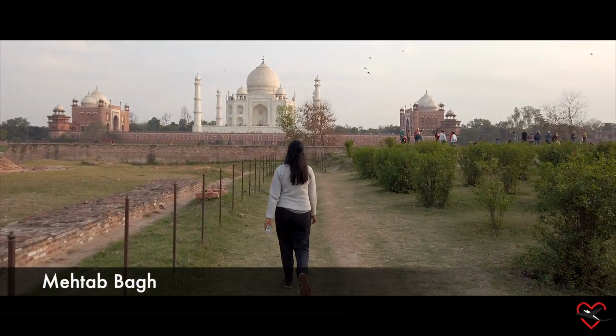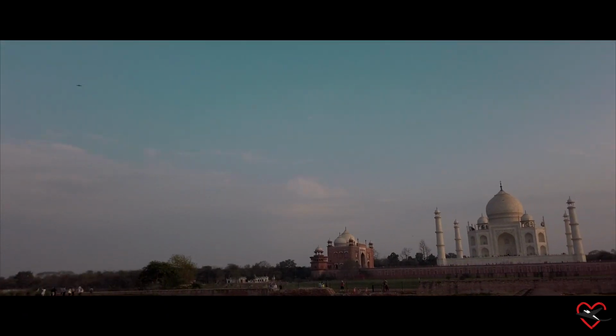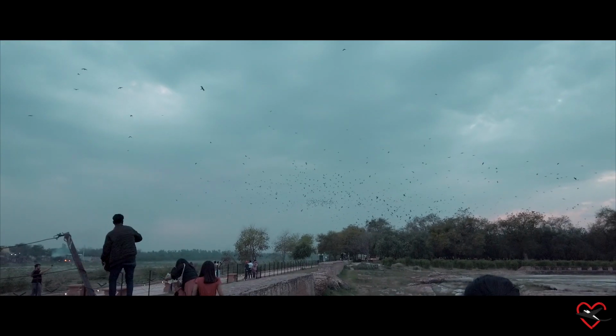Ajay took us to the Mehtab Bagh, which is a Mughal garden perfectly aligned with the Taj Mahal along the Yamuna river. We were surprised to see these many crows hovering over our heads.